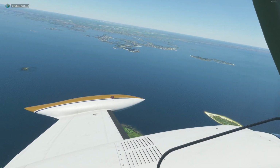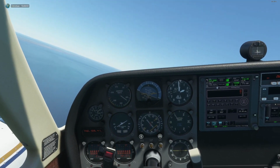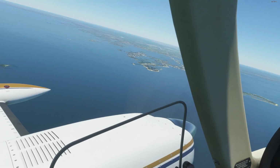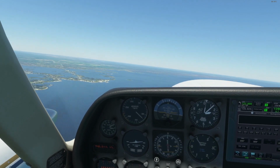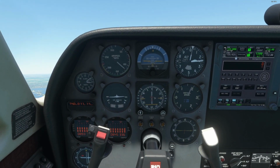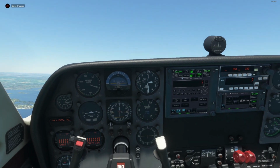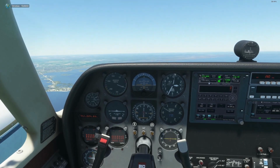Is it Cedar Creek or Cedar Key? Key, like a key for a door. Okay. Yes. That was a short takeoff. And short takeoff plane.